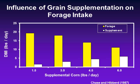Okay, as I ratchet the amount of corn up in a beef cow's diet, what happens to intake of low-quality forage? Okay, it goes down pretty sharply. We're at about 20 pounds per day here. We're at about 12 pounds per day here. Big decrease. So what's going on?